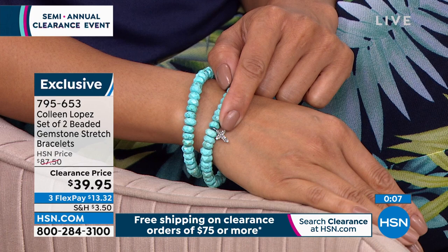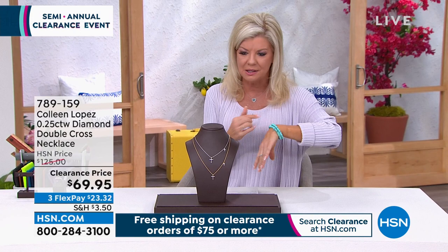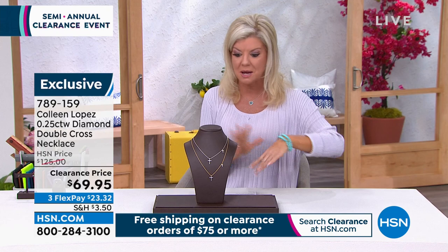You know what's interesting? I've had these on for a while, and a lot of times with charms, they're going to dangle or turn around the wrist. These don't. The little charm is staying put, which I'm quite impressed with.